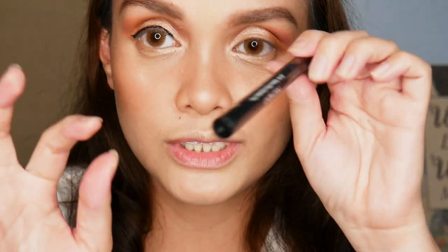Parang tuyot na yung eyeliner ko. So wait lang guys ha. Let's get another one. Okay, so fail si Hyper Ink kasi tuyot na siya. Ito mura lang din to. This is the Nichido 24-hour tattoo effect eyeliner.